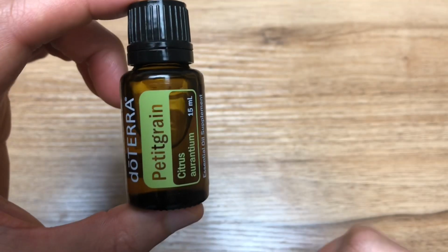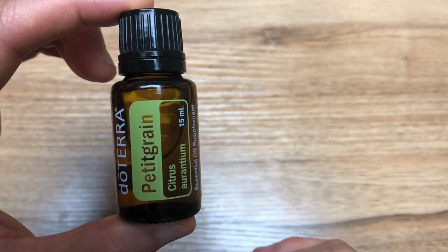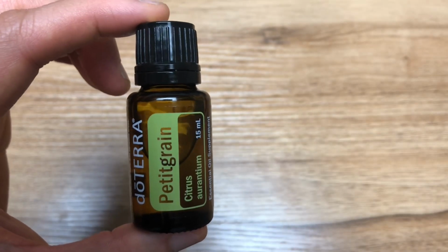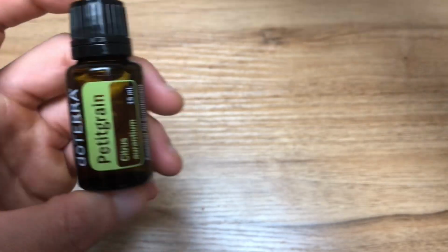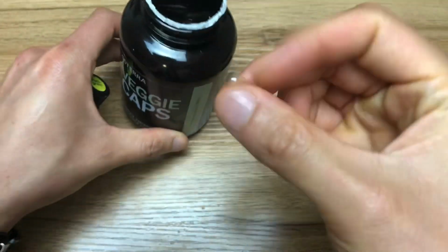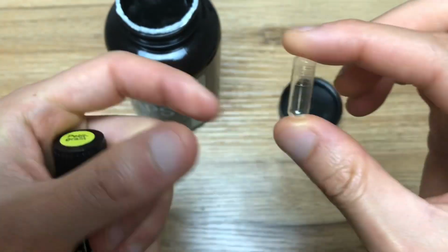The directions for use are taking 1 to 2 drops of Petitgrain in a veggie capsule with about 8 ounces of water, and you want to choose glass or stainless steel, or a ceramic mug will work, and alkaline, reverse osmosis, or distilled water are ideal for that. And I like to choose doTERRA's veggie caps, so you just take one out, like so. You put the essential oil inside, and then you take with that food and water for best results there.